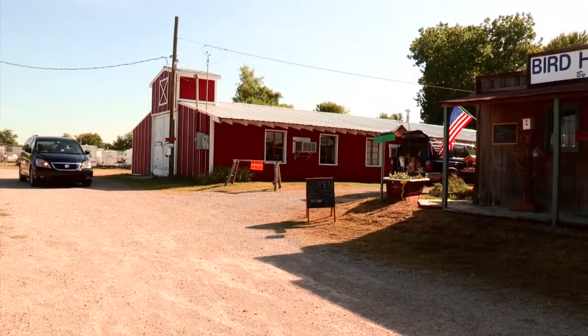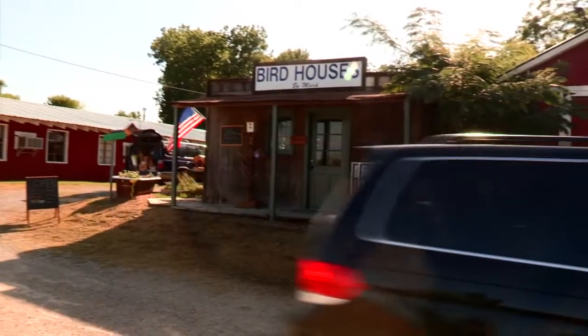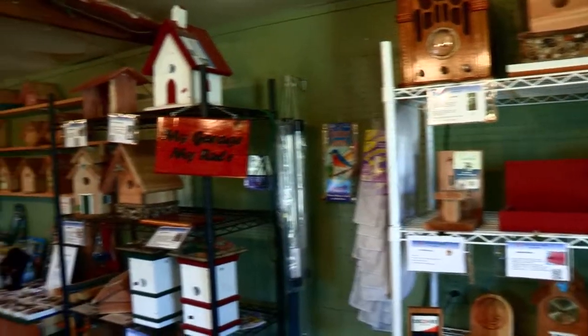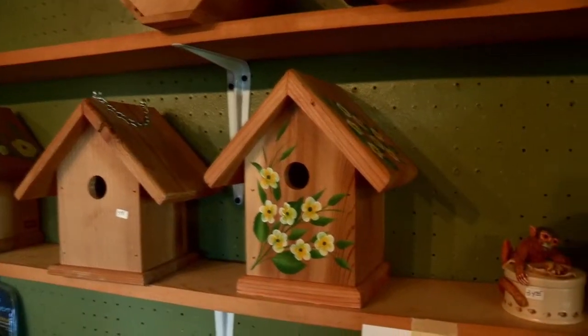We are in Broken Arrow at Persimmon Hollow, which is a great little village of craft shops. And the place we stopped today is Birdhouses by Mark, and you're Mark. Yes. Thank you for having us today. Thank you for being here. I think it's so cool. My wife loves birdhouses, and looking around here, I'm probably going to be going home with my wallet a little bit lighter. But tell me, first off, how'd you get into birdhouses?